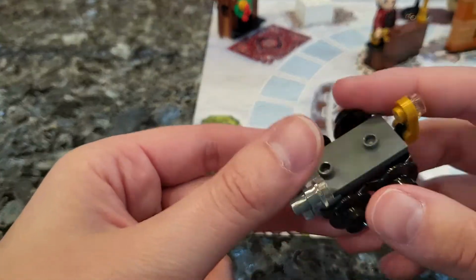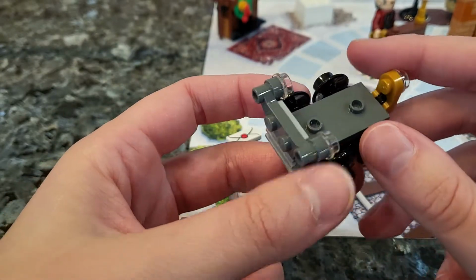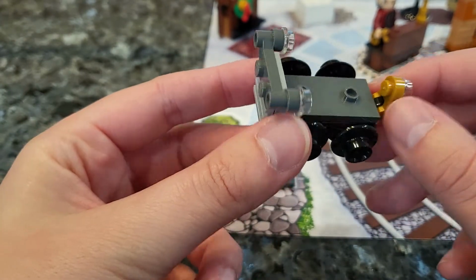And then we have a train car, which is very cool. I'm not going in order of the board game. I'm just pulling at random because it doesn't matter. But you can put Harry and the Goblin on here if you'd like, and it's a nice, cute little train car build.